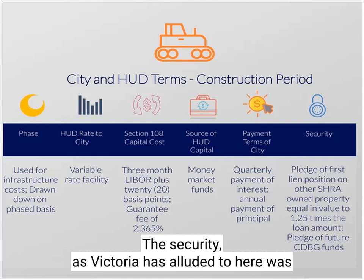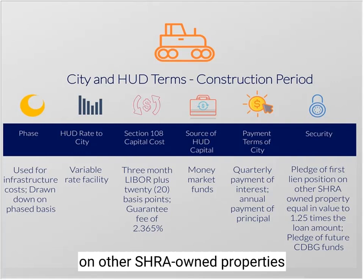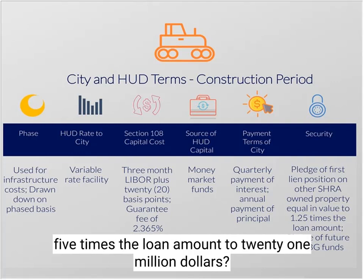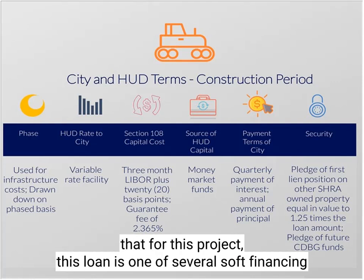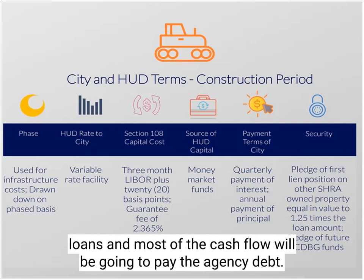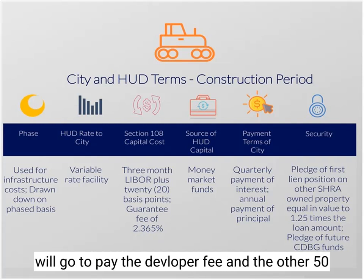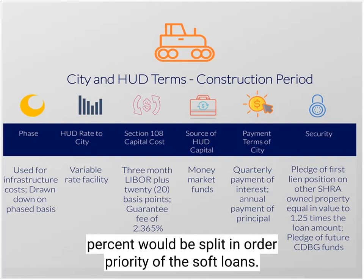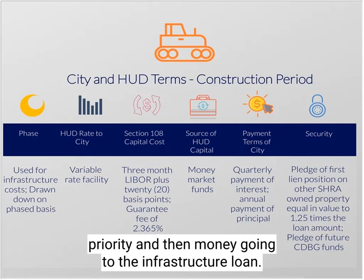The security, as Victoria has alluded to here, was that HUD required a pledge of the first lien position on other SHRA-owned property equal to 1.25 times the loan amount, so $21 million. And part of this was because for this project, this loan is one of several soft financing loans, and most of the cash flow will be going to pay the agency debt. And then after that, 50% of the cash flow would go to pay developer fee, and the other 50% would be split in order of priority of the soft loans. So the state loan getting the first priority and then money going to the infrastructure loan.